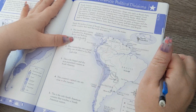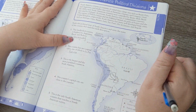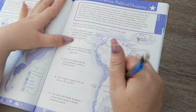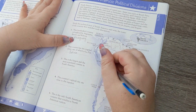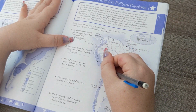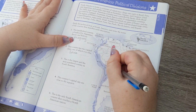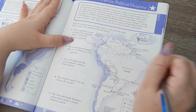B-O-L-I-V-I-A. Yep. Oh my gosh, that's so funny. Your sister's name is Olivia, so you can remember Bolivia. It's actually named after a man whose last name was Bolivar. But if that helps you remember, you can think of Olivia. Now you'll never forget Bolivia and the fact that it has two capital cities, right?